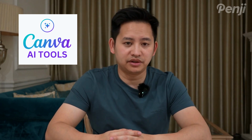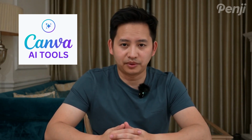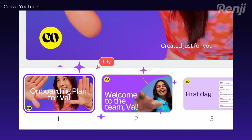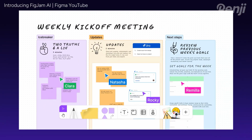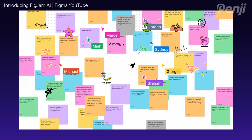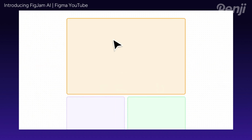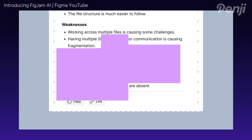Canva AI. Like most design programs, Canva is eager to integrate AI while still putting creative first. For example, Magic Design lets you automatically generate templates for social media, presentations, and more. FigJam AI. Figma is adding AI tools to the workflow software FigJam. These tools have plenty of ways to help you improve your productivity and bring your whole design team together, including creative templates, automatic organization, and ideation with the power of ChatGPT.